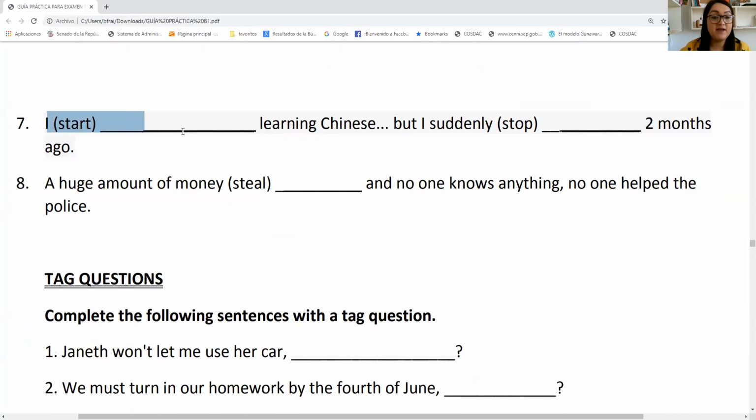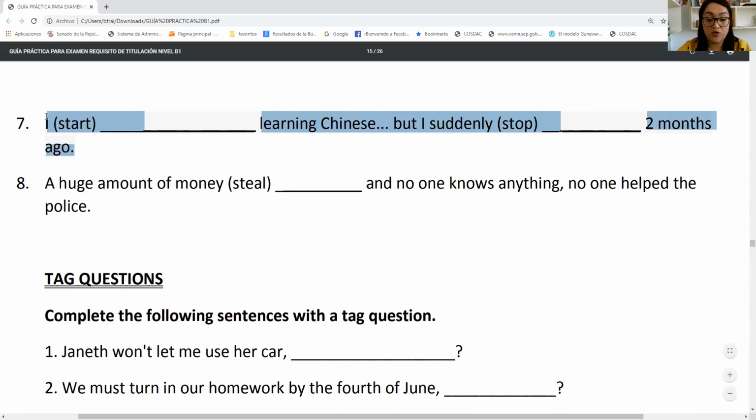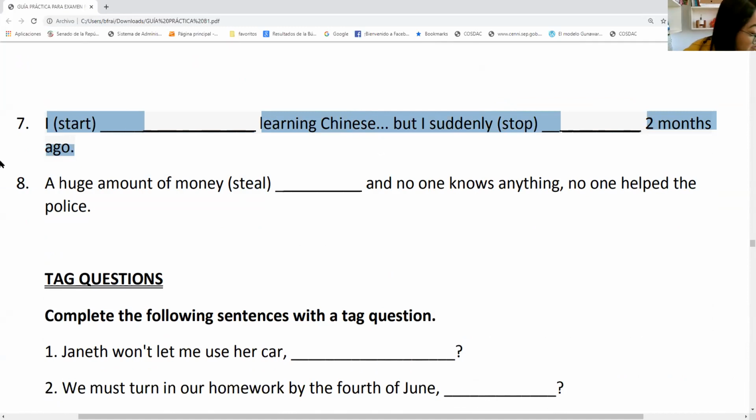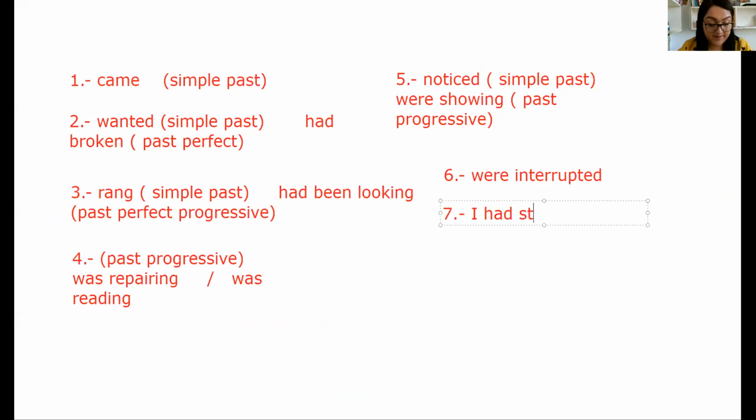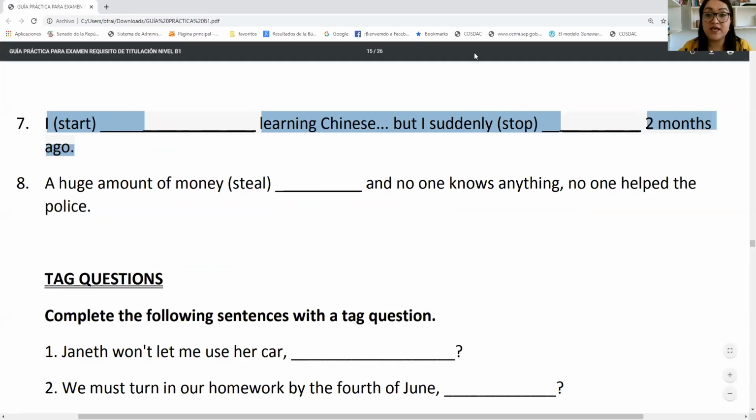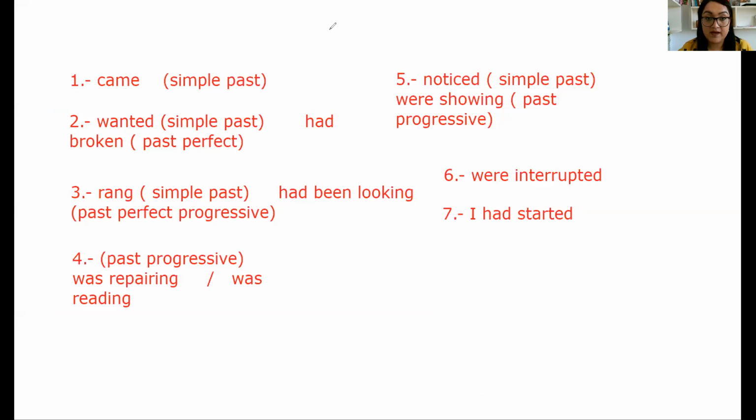Then we have number 7. I, learning Chinese, but I suddenly, 2 months ago, yo comencé, había comenzado, sorry. I had started to learn Chinese, but I suddenly stopped 2 months ago. Yo había comenzado a aprender chino, but I suddenly stopped, double P. Past perfect, pasado perfecto, yo había comenzado y yo dejé de estudiar hace 2 meses.